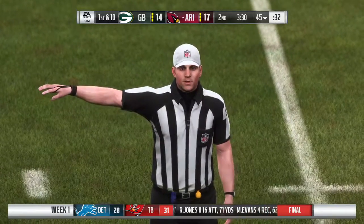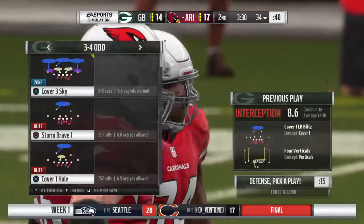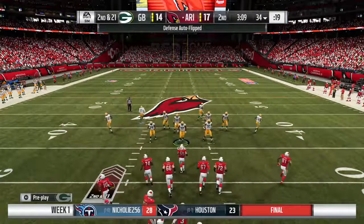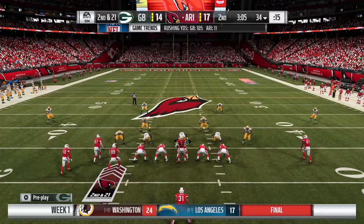Holding offense. So they will take the sack instead of the penalty. And it takes another down off the series. But the biggest one of all, do you want to tell the guy who just got the sack that it no longer counts? No. No, not at all.